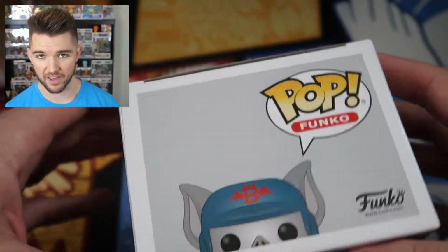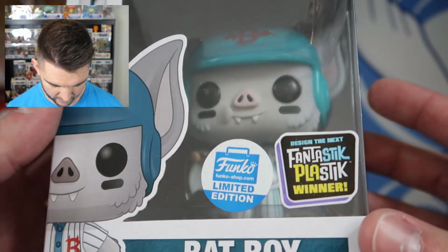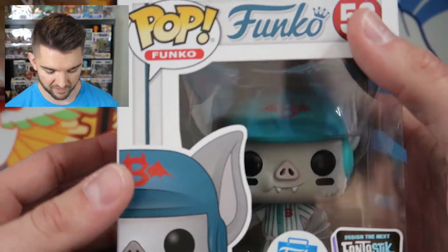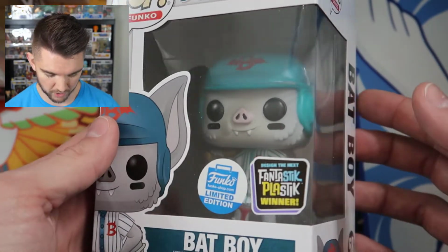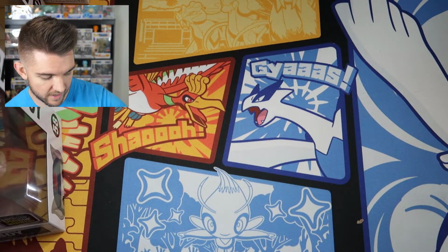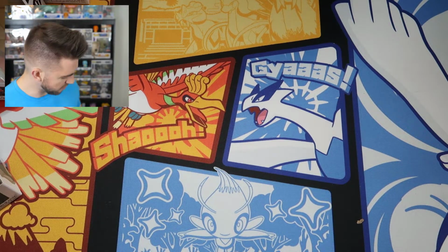So this was designed by a fan, and they put it into production. So it's got a cool little Fantastic Plastic winner sticker there: Design the Next. So that was the competition, and this was the result. I'm super picky about the Fantastic Plastic I get, but this is a character that I legitimately like, and I think it's really cool that it's attached to a piece of Funko history where a fan got to design it. So adding him to the collection alongside Sam, Gil, T-Bone, Monkey Assassin. Those guys are like my favorite Fantastic Plastics.